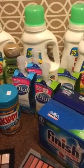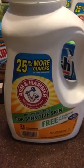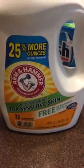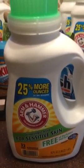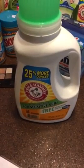The first one is the Arm & Hammer laundry detergent. This is $7.49 usually at CVS, but we would never pay $7.49. So it's on sale this week for $1.99.